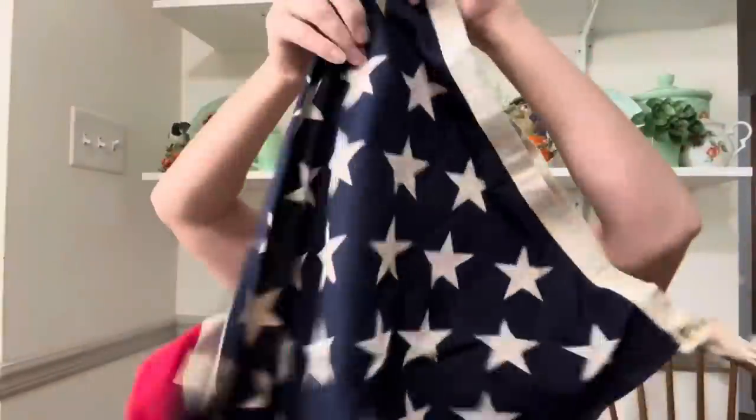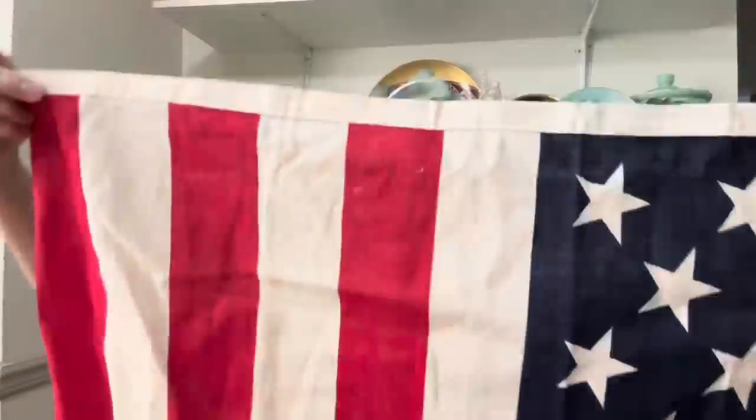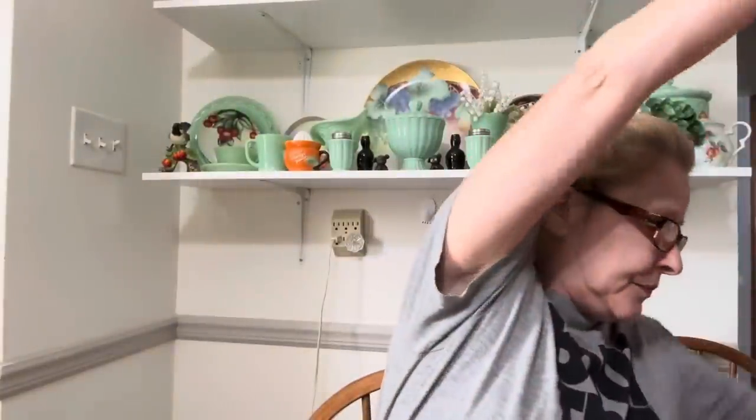Okay. The last two items that I got is this old flag. This would be hung on one of the flagpoles that you could raise up and down. Or if you wanted to, you could hang it on your front porch. Just hang it like that. It's in beautiful condition. Look at beautiful condition. There's no tears, no holes. I love it. I absolutely love it. So I got that. Make sure I don't touch the ground with it.